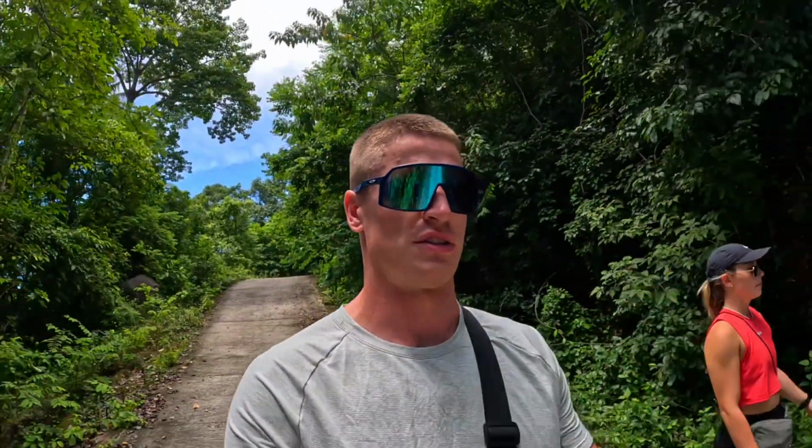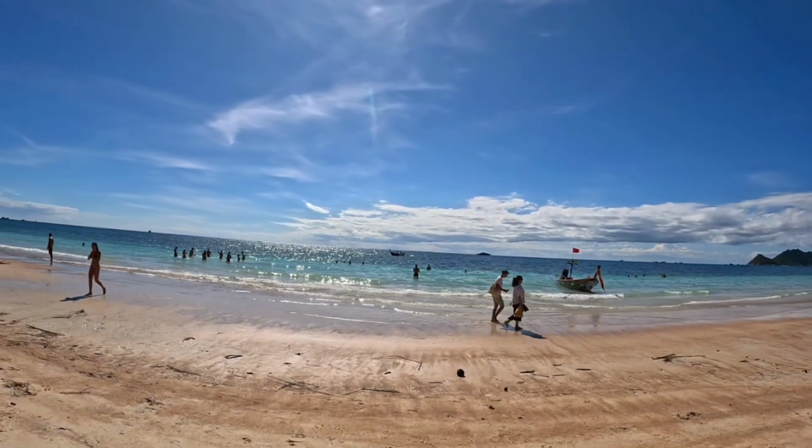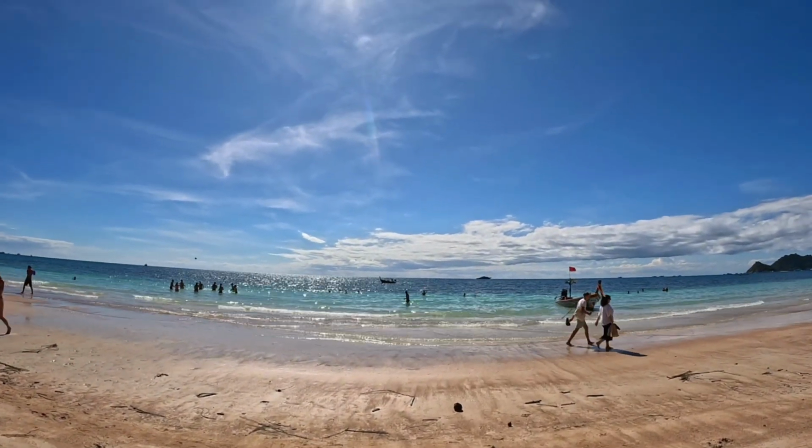So I said at the start that that was an hour up and down, but that was for the full bit that we couldn't do. So I've just been up to that little rock viewpoint. It was probably about 20 minutes, half hour I'd say. Come to chill at Sairee Beach for a couple of hours. I tell you what, the weather is so nice, so sunny. Bit better than the spots of rain we've been having recently.